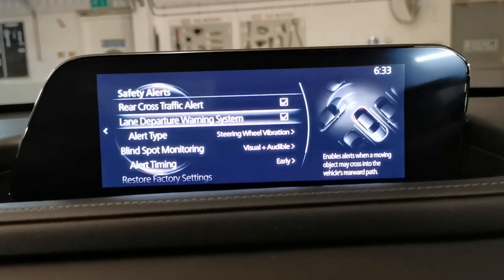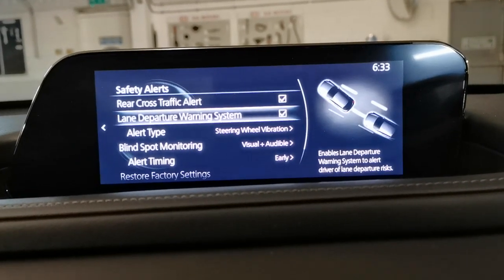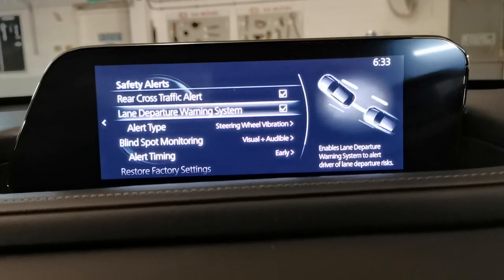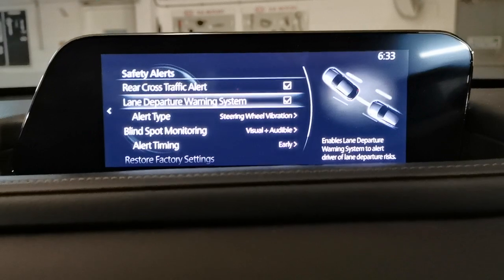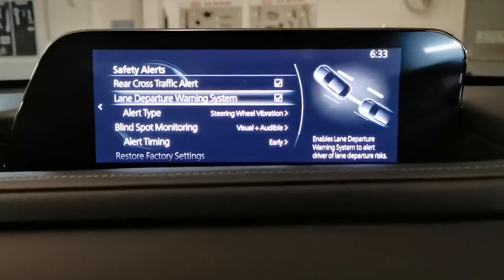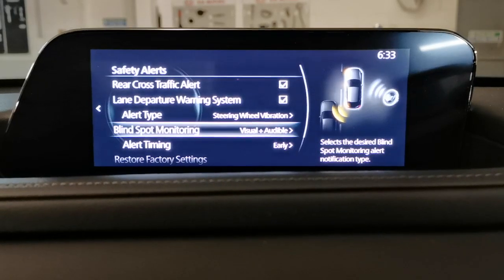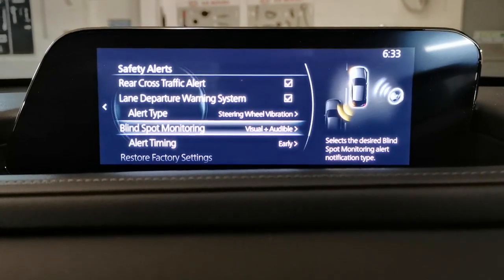Rear cross traffic alert. It's got lane departure warning system, which helps you stay in the right lane if you're on a motorway or any road with markers, so you're not crossing over those markers. It will warn you of that. You can set up the warning parameters. Blind spot monitoring, the icons in the exterior mirrors.